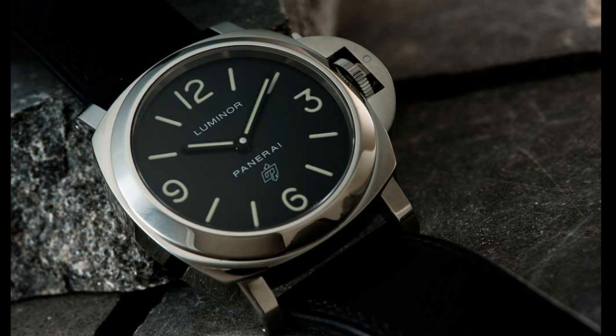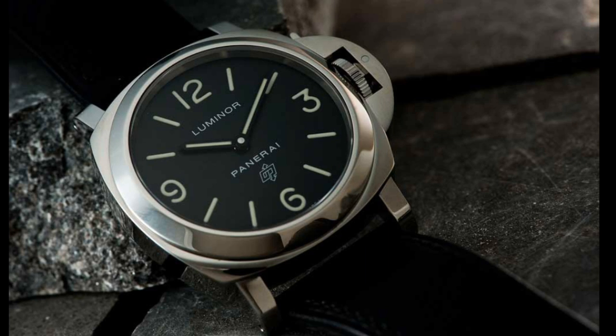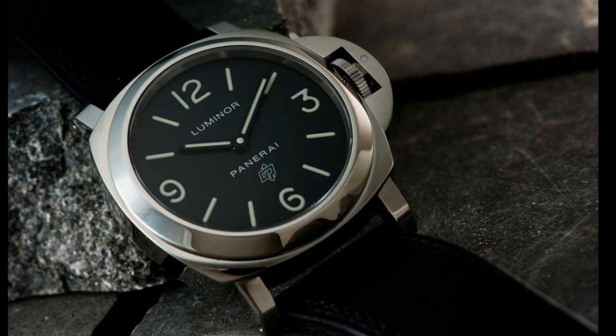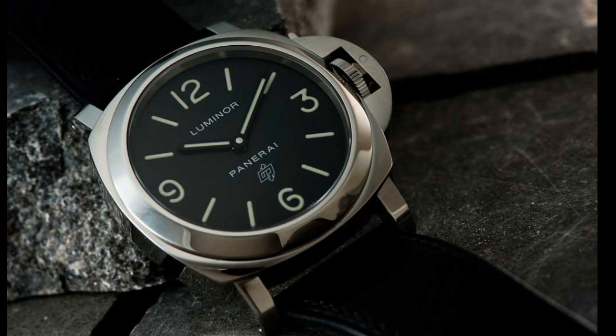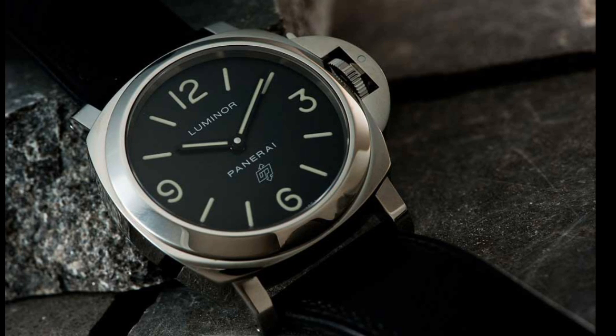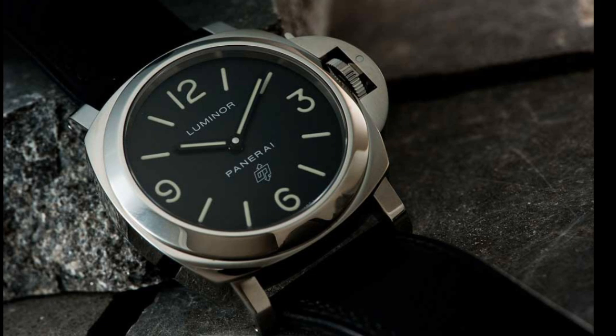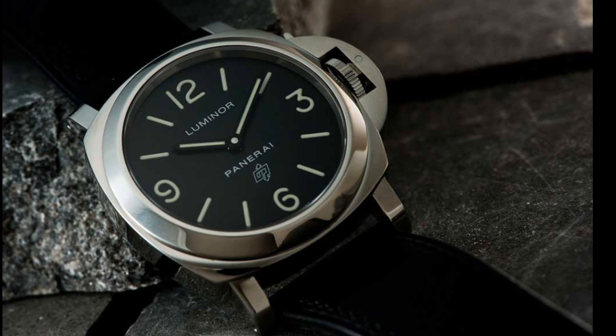Yeah. Because I have quite slender wrists as well, so I can at a push pull off a 44/45. My TAG Heuer Formula 1 is about 44.3 millimeters by calipers. I think it's roughly about 44 millimeters across.